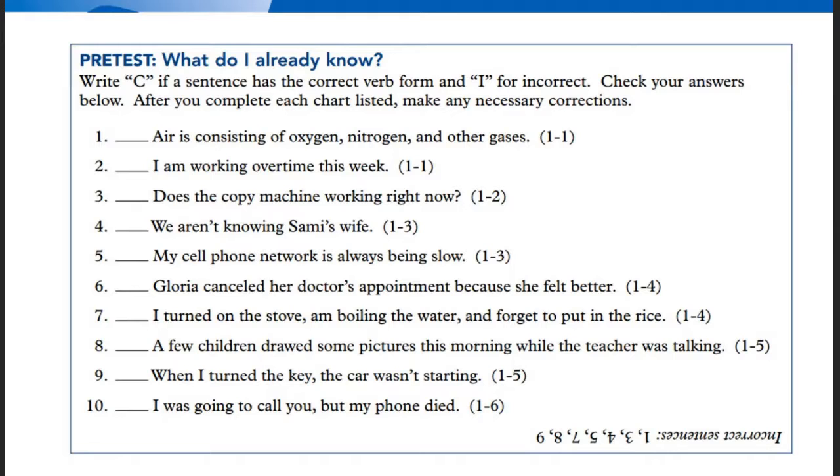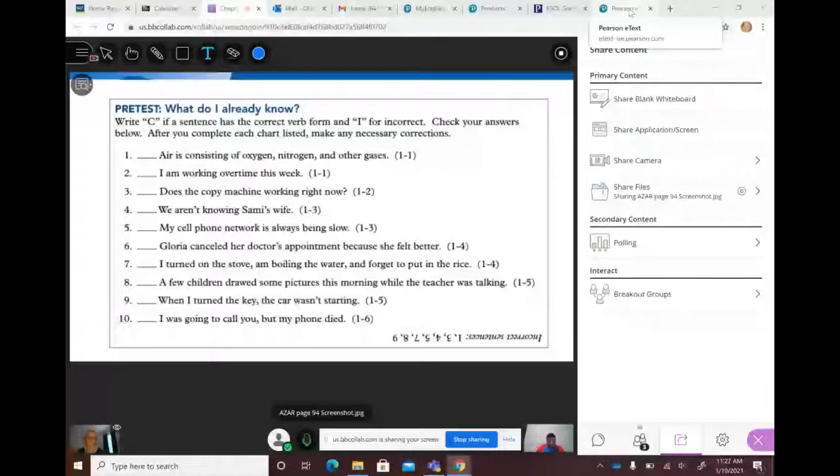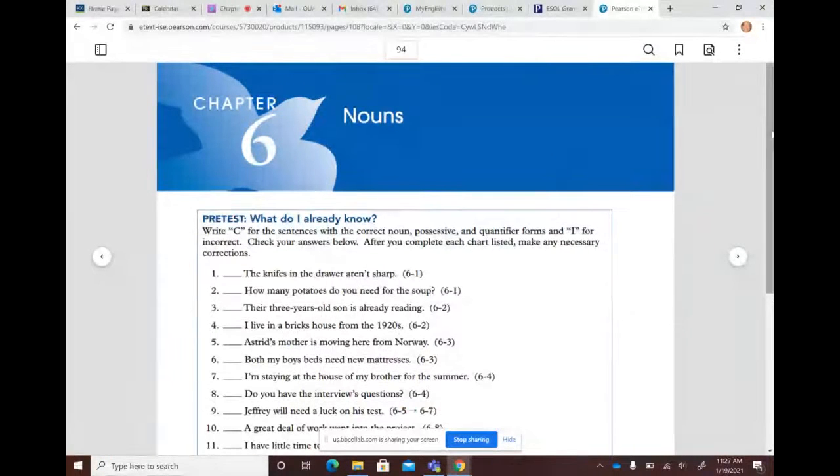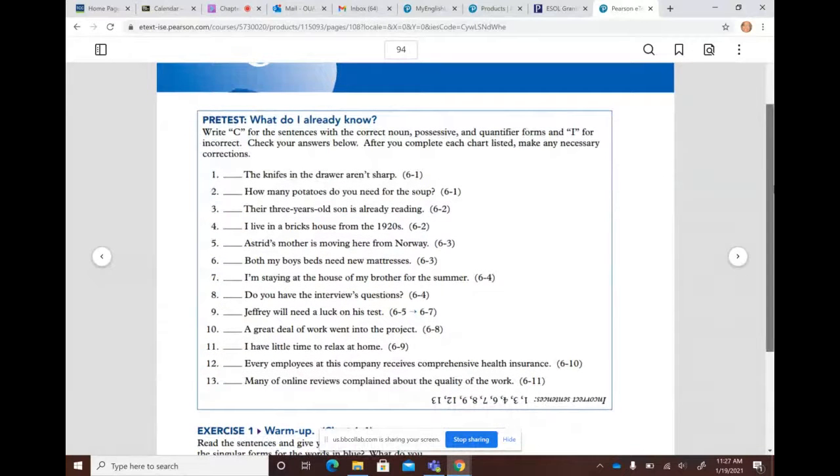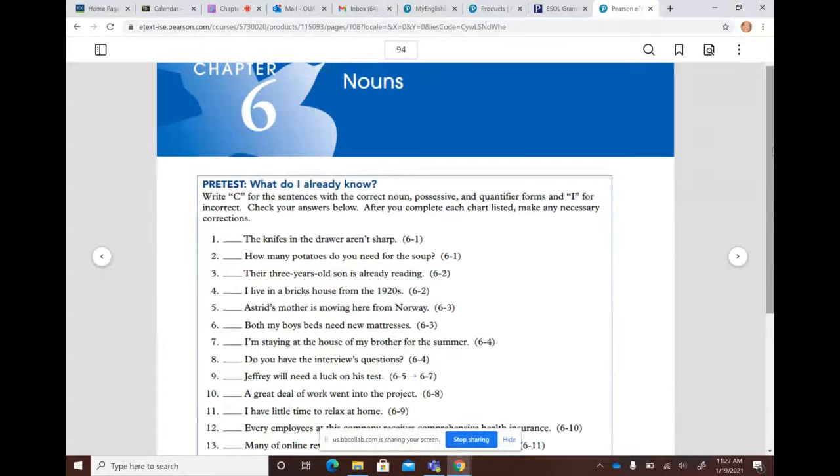Let me share my screen with you guys, and you'll be able to see the real page. Okay, can you guys see this? Chapter 6 nouns? Yes. Okay. You see how they look the same? Okay. So this is the real page here. Okay, can you guys see 1 through 13? Can you see all of those sentences? Yes, I can see all of them.